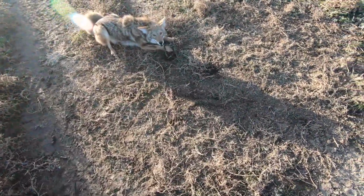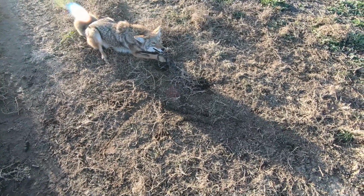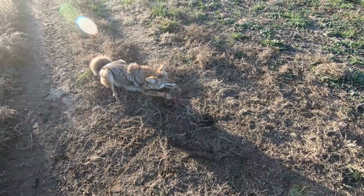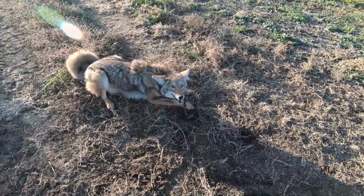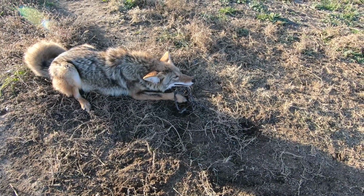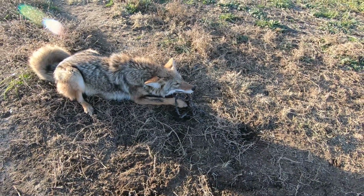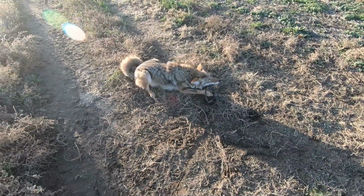Let's check out this old coyote. Looking good. This was a walkthrough set. I'll show you that video here. Trap right there and kind of a 2-track 4-wheeler trail. Look at that catch all the way. That's good. It's like a small female. Let's get her killed and look at it.